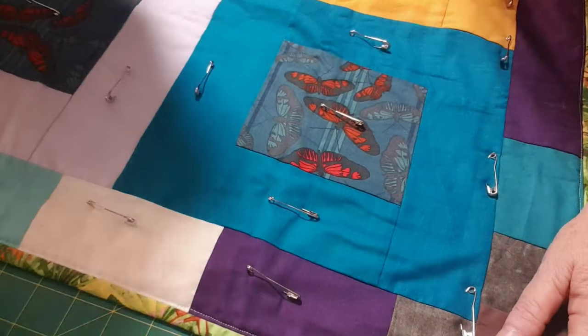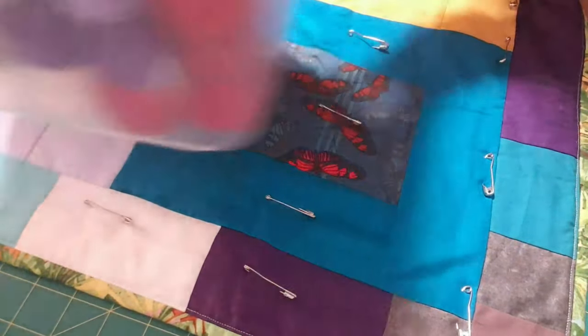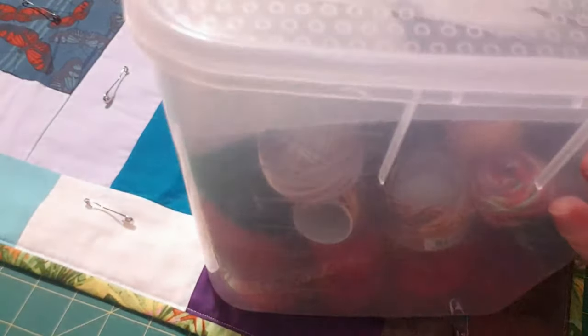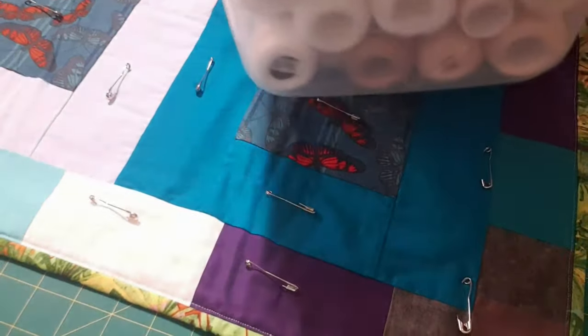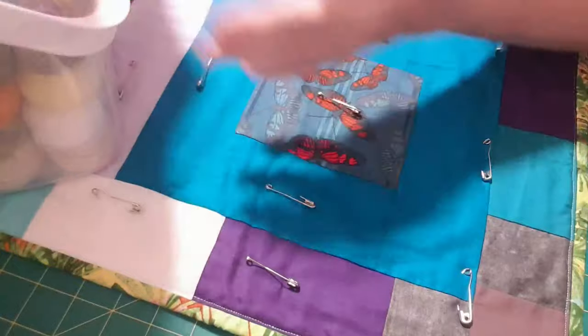My hand quilting is big stitch quilting. I have a nice container of all my threads. I love this container. It has all my beautiful colors in there.